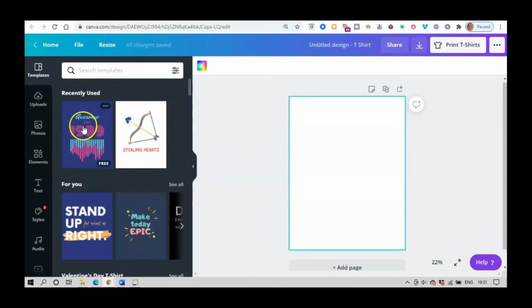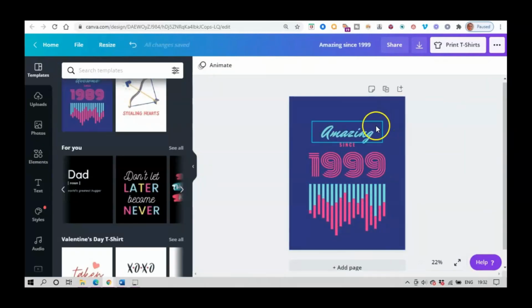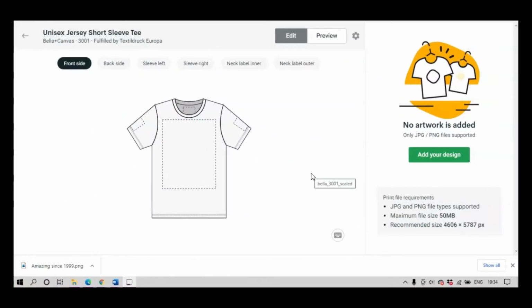So I'm just going to say, use this one here. Okay, so I'm just going to leave it at that. So now I've hopped back into the Printify editor. So we're just going to add our artwork.